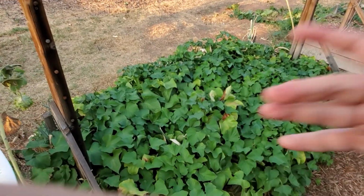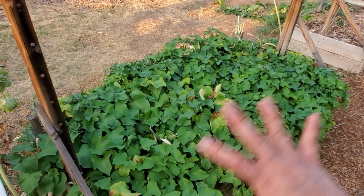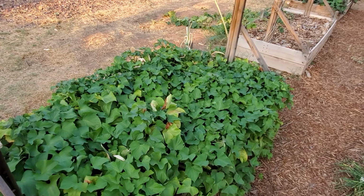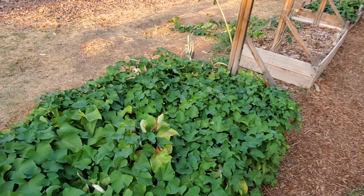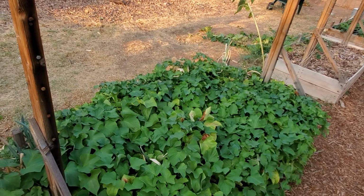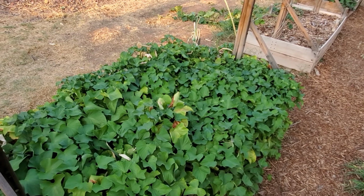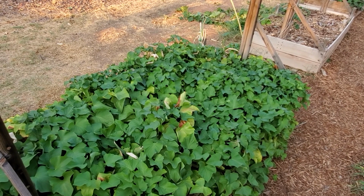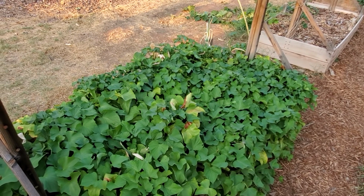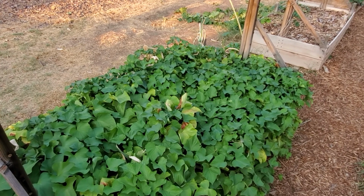So there is bed number 1, finally, with 8 sweet potato plants. Some of them are purple striped Japanese sweet potatoes, which I got from rareseeds.com as live plants. And then some of them are just supermarket sweet potatoes, which I had sitting on my counter too long, and then there were slips coming off of them. I was like, well, let me just try rooting these and see what happens. And basically the rest is history, I guess.